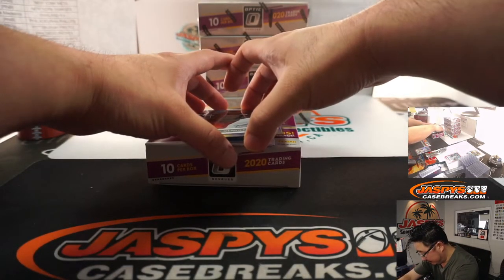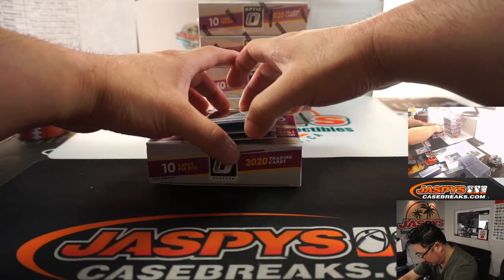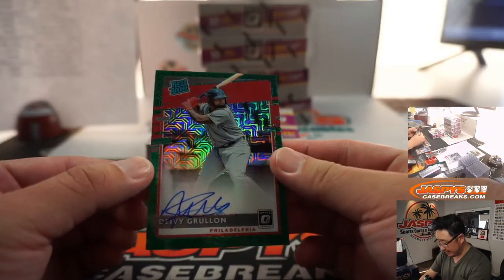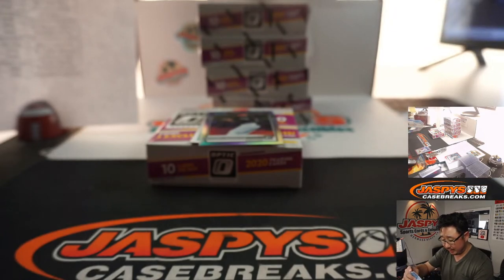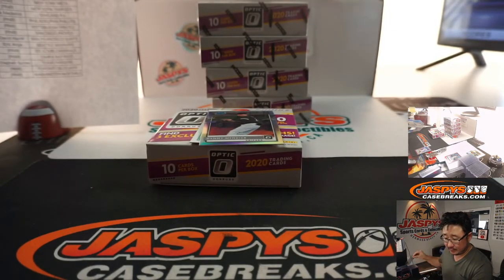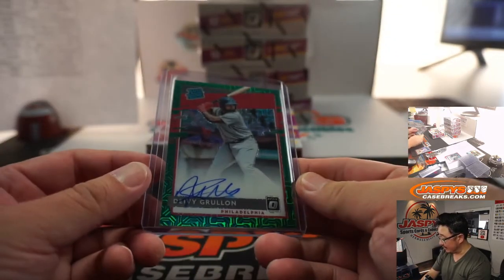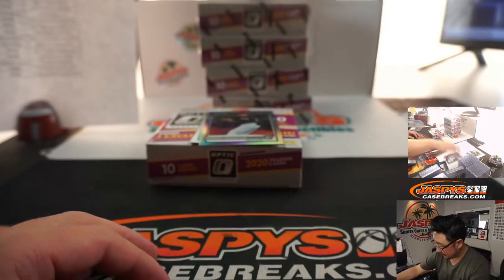Second autograph is going to be Davey Grulon, Phillies, rated rookie autograph, green. Phillies are a number block team. And that's 65 out of 99. That'll go to Jordan and number 5.